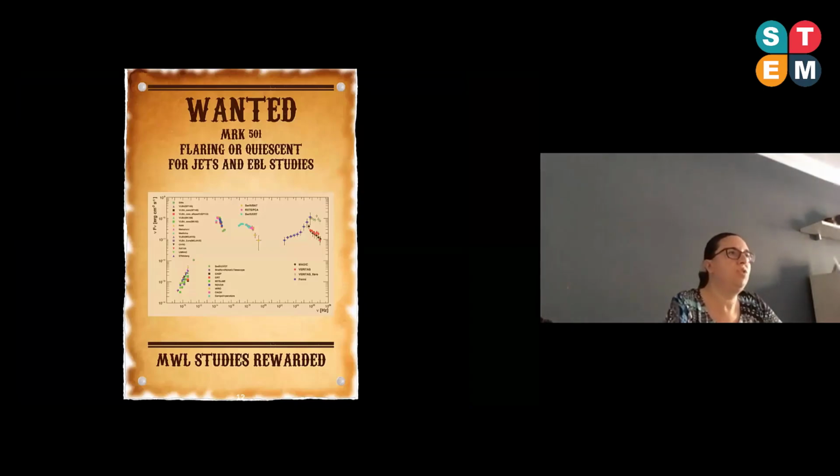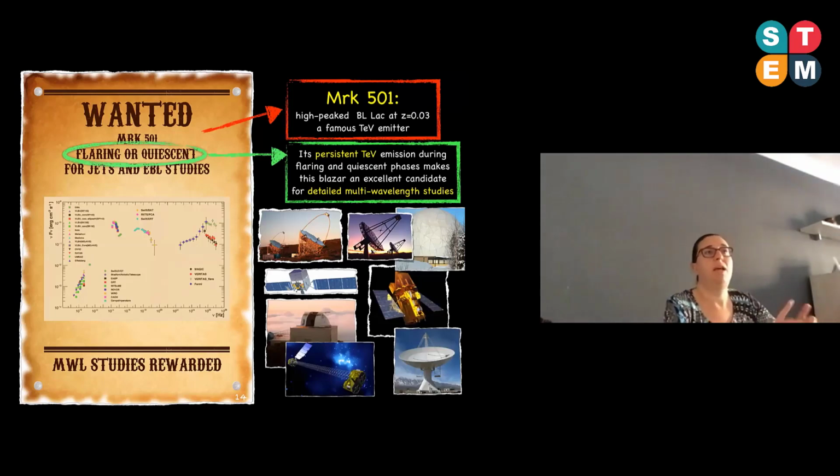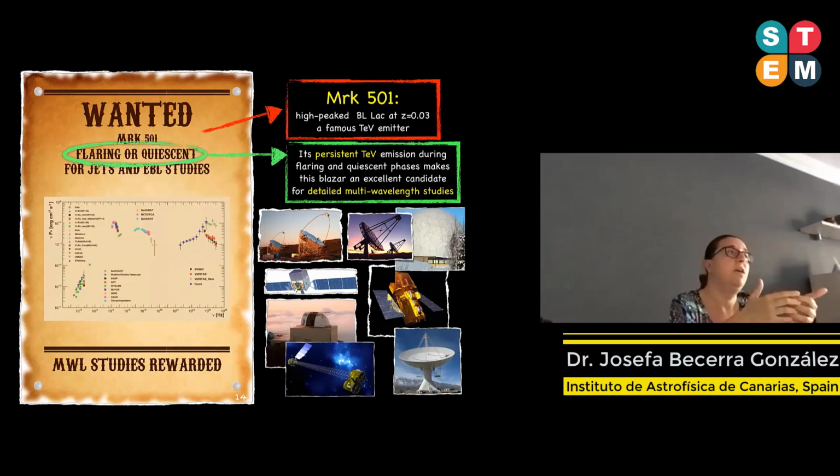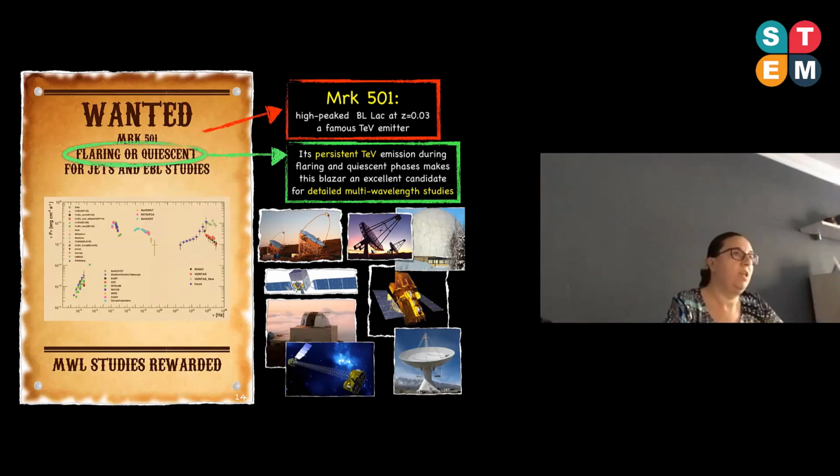So let me introduce you to Markarian 501. This is one of the most famous TeV emitters, or one of the extreme emitters at gamma rays, very close by, located at redshift 0.03, so very close by, which is why it can be detected. It's a permanent TeV emitter that can be detected either during flaring state or quiescent state with the current instrumentation that we have. So you can understand the different phases of the emission, not only during flaring states, but during the whole period, let's say.